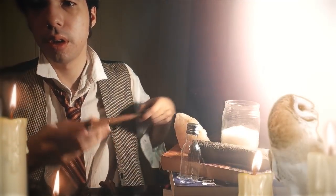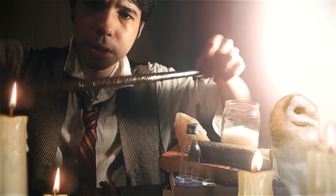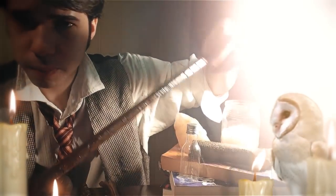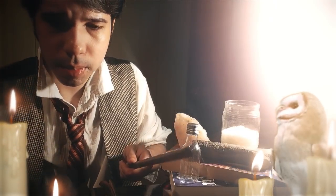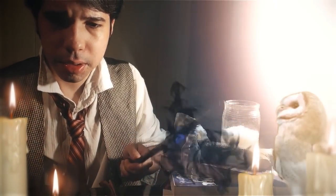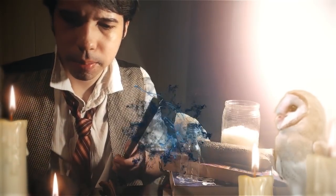We have, for example, this one, eight inches, apple wood. It's not too flexible. It's a little harsh, but it still is quite gentle to use.